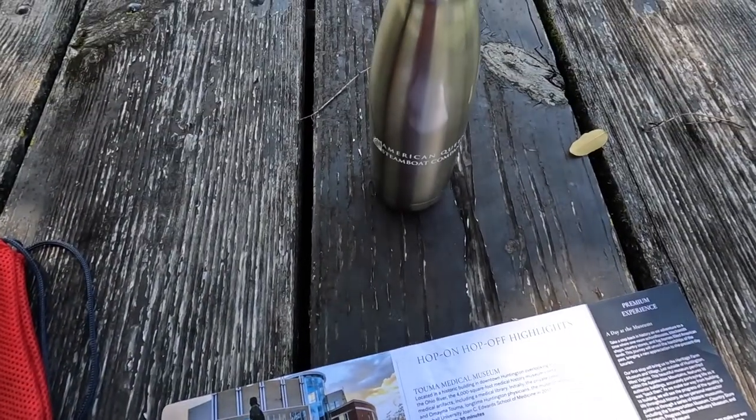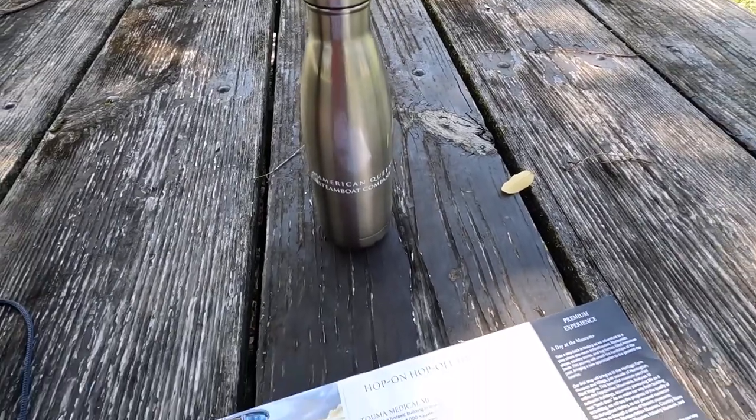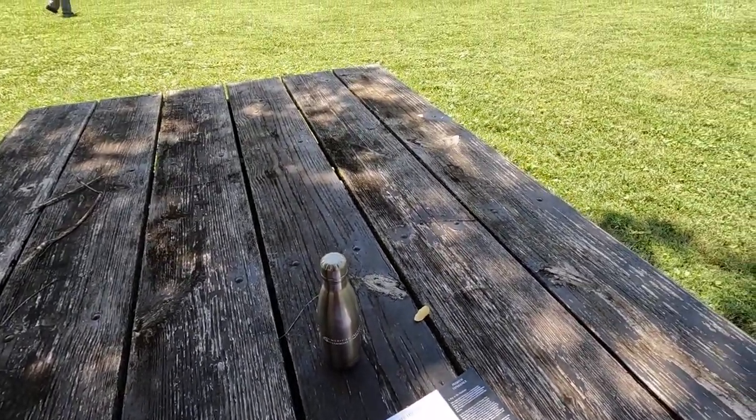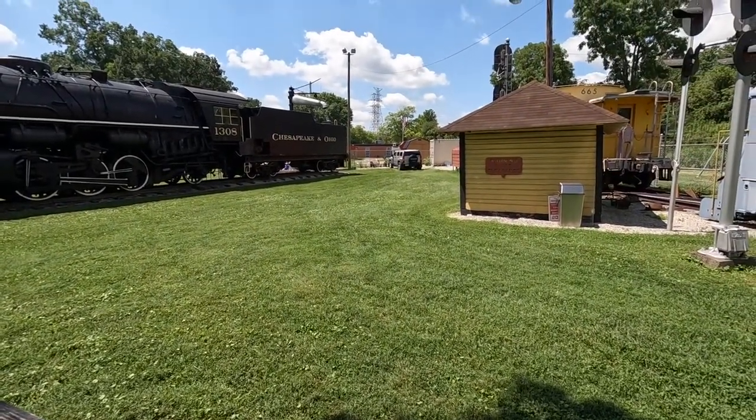And then they do give you your water bottle, so make sure you fill that up so you have plenty of hydration for the day. Let's go walk on through and check out some of these railroad cars.